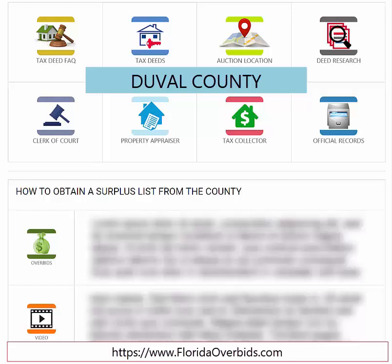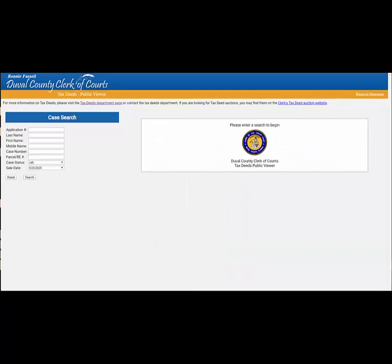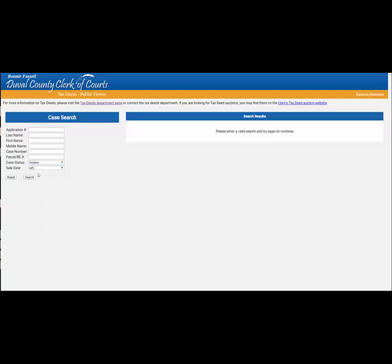For this county, what you want to do is click on the Overbids icon. Here is the page that will come up for Duval County. And what you would do is choose case status surplus, and then you do need to choose a date. They do have an option here for all, but that does not work. It doesn't bring up anything.